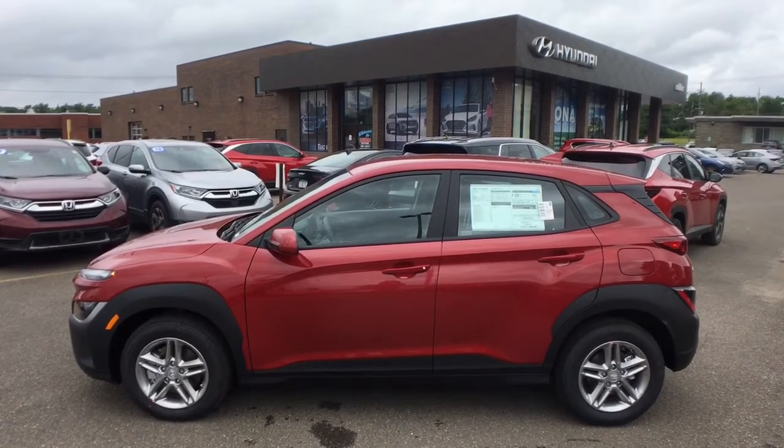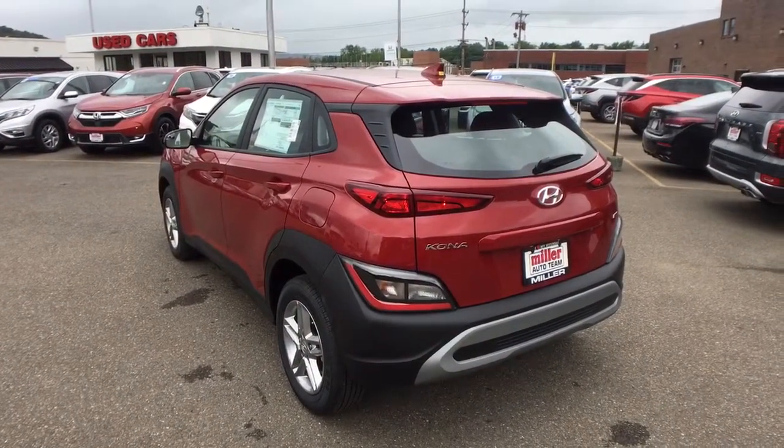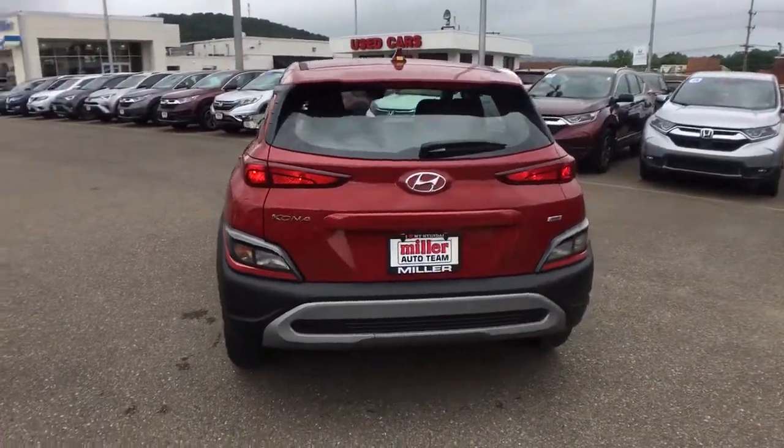These are just some of the great options this vehicle comes with: all-wheel drive, keyless entry, lane keeping assist, backup camera, aluminum wheels, steering wheel audio controls, Bluetooth connection, stability control, rear spoiler, pass-through rear seat.